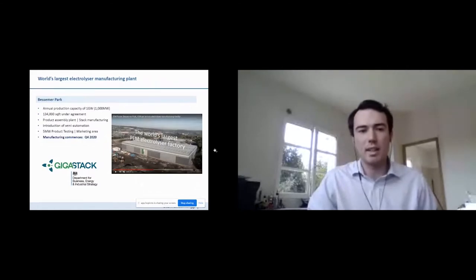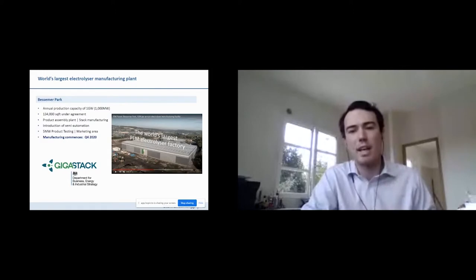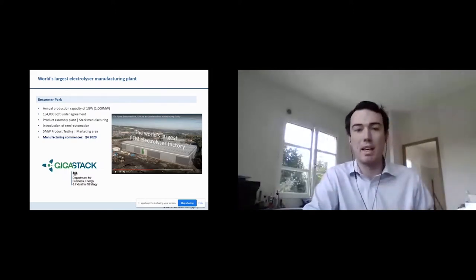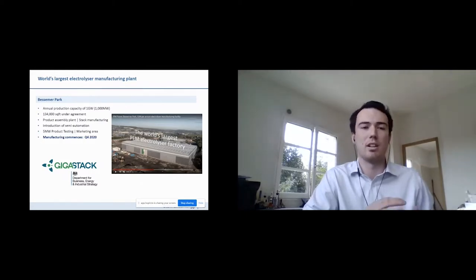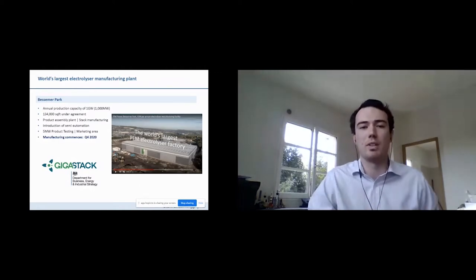On the manufacturing side, Gigastack is also supporting the development of the world's largest polymer electrolyte membrane electrolyzer factory. So at its peak by the mid 2020s, it will have a production capacity of a gigawatt. So that's 1 gigawatt of electrolyzers per year. This is achievable through moving from hand-made electrolyzer systems through to semi-automated manufacturing. And this is expected to really commence from the end of this year. And Gigastack is currently looking at exploring the semi-automated technology and supporting the preparation of this factory.